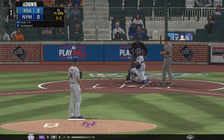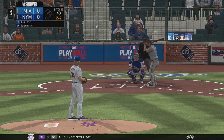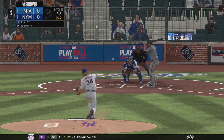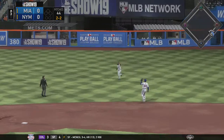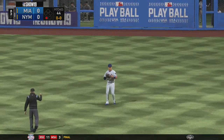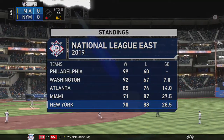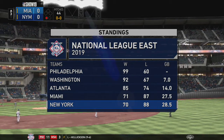Outside and low that time. Now it's 2 balls and 2 strikes. Lofted in the air out toward right center. Conforto on the move. He gets there and makes the play for the first out. So one gone now as we give you a look at where these two teams find themselves entering play in the National League's Eastern Division race.